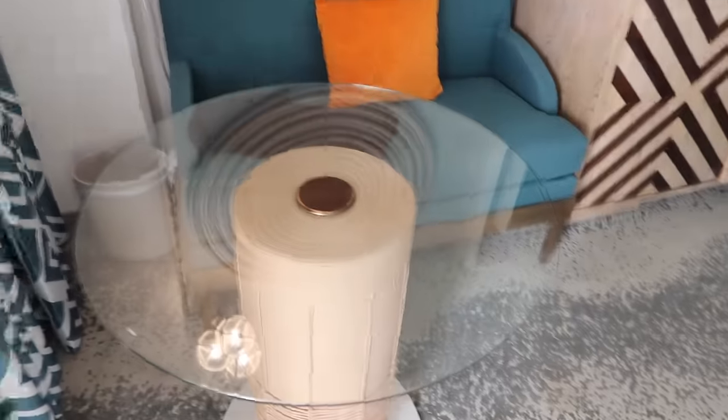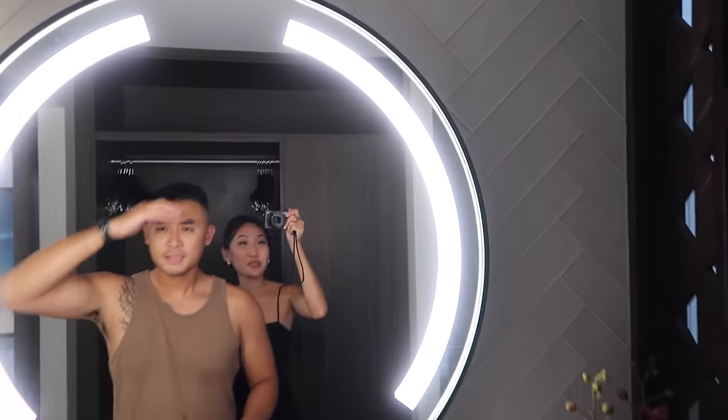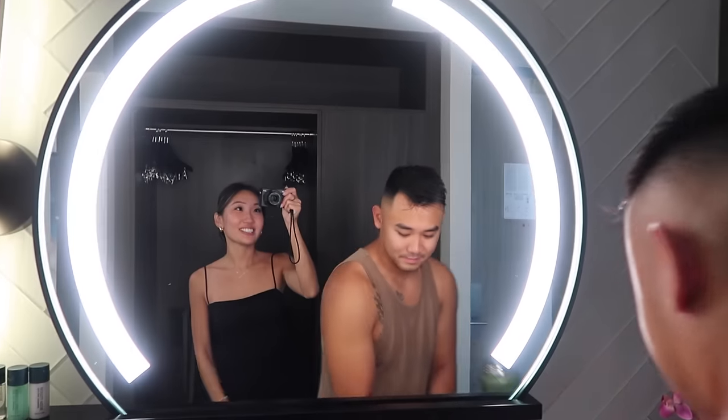We got this cute little sitting area, the TV, and then the bed and another little sitting area over there. Got this mirror over here. I love these mirrors with like the white lighting. Just looks really nice.